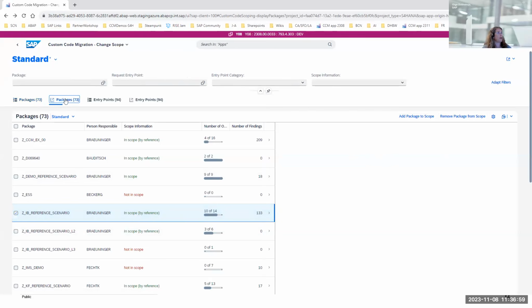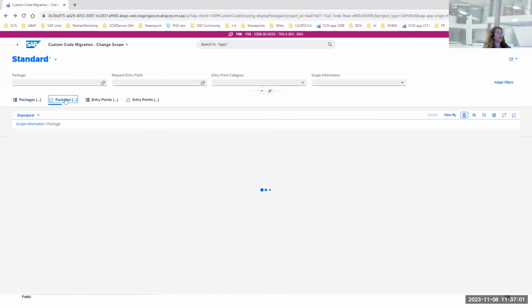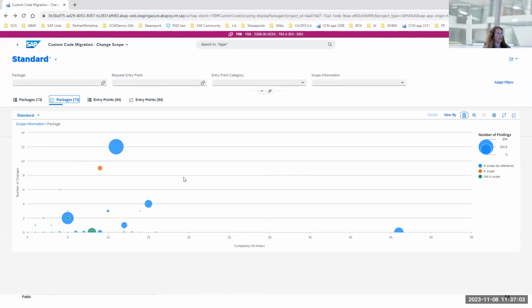Here, by the way, under the packages view, you have access to this complexity diagram, which I was talking about, which complex custom code developments are there. This is the demo system, but in the actual ERP system, you will get somewhere in the top right corner the complex executables, which you need to take a look at. And you see here the package, which can be taken a look at, which is pretty complex.